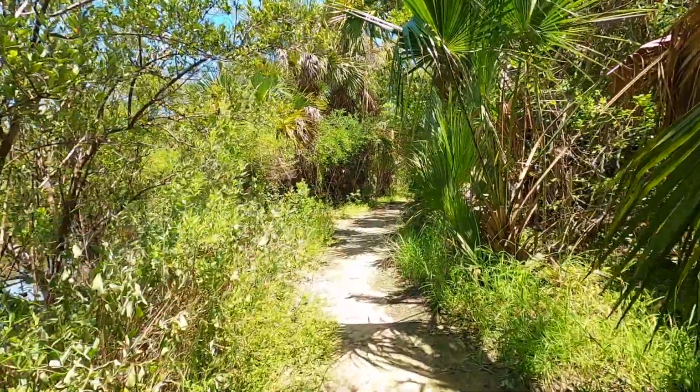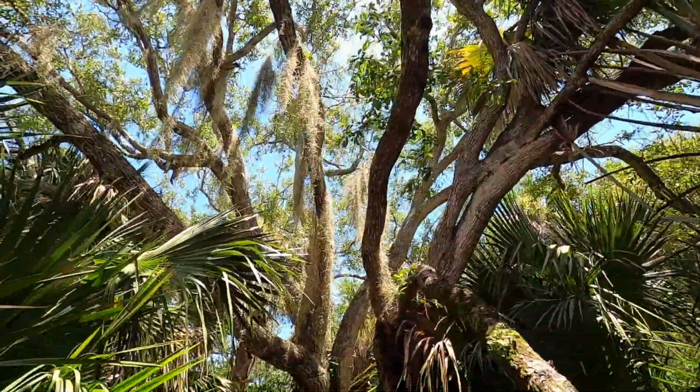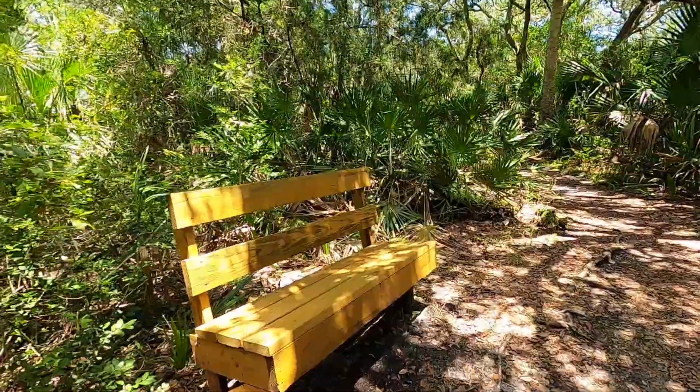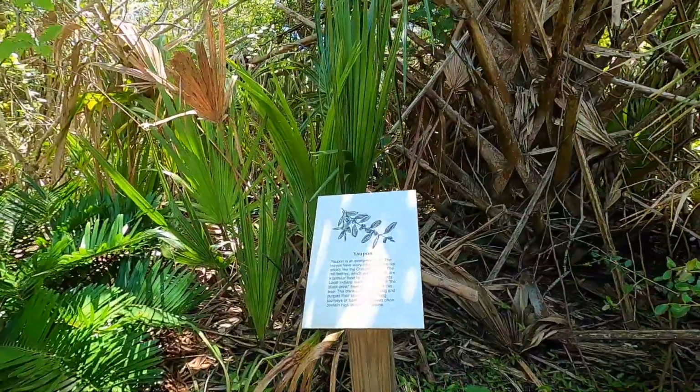The first part of this trail winds through a shady maritime hammock, and it does feel shady on our walk since we're surrounded above and on the sides by all the trees and plants. There are signs, markers along the way to help us identify what we are seeing.